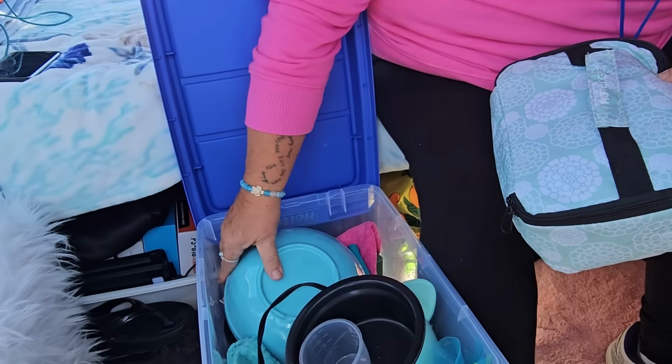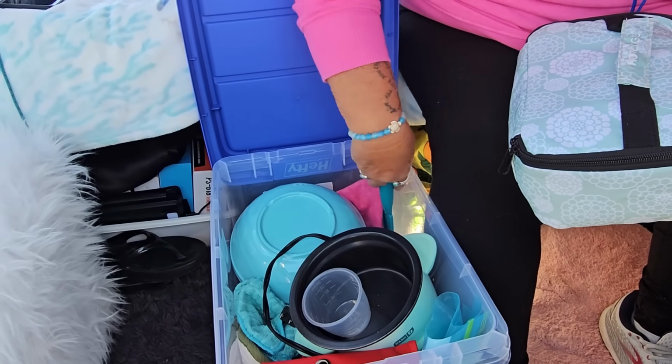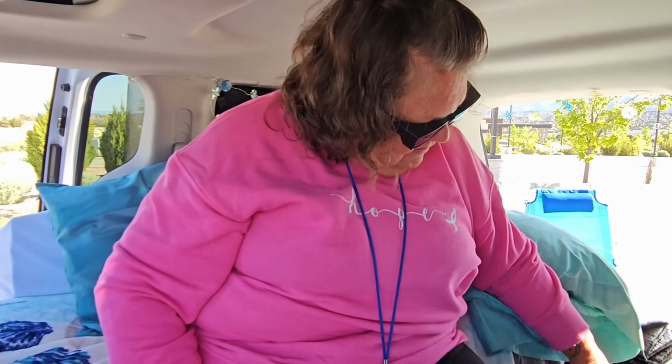Now I have one bowl, one plate, one knife, utensils and that sort of thing. I do also carry a few paper plates. It's only me, so I have vinegar and water, and I spray everything down. You wash it right away, and paper towels. Yeah. And it gets it perfectly clean.